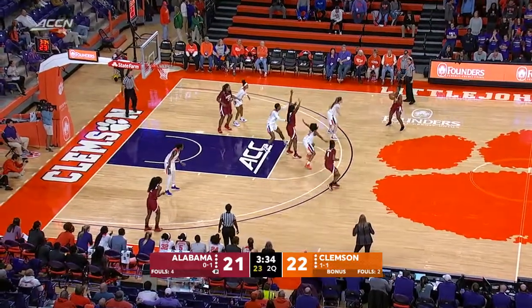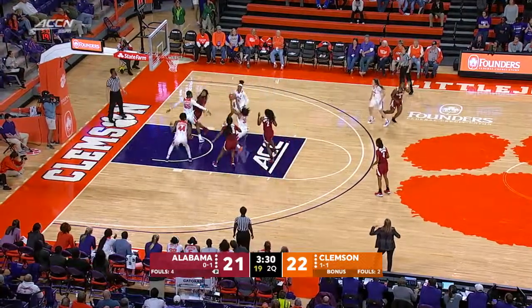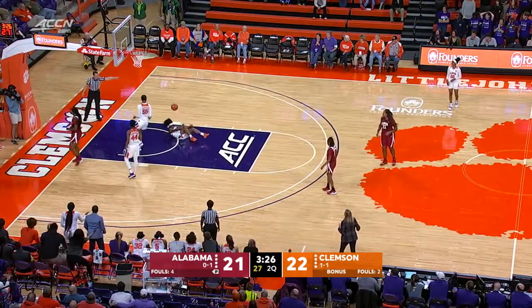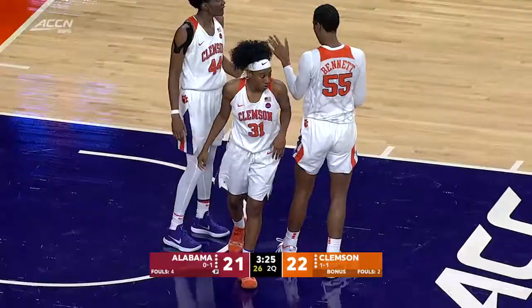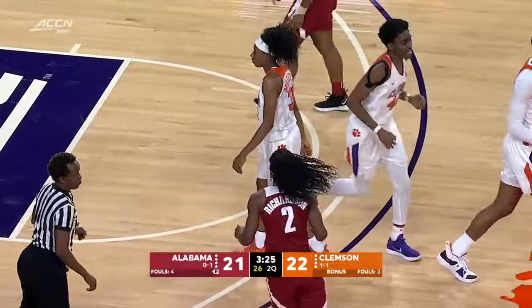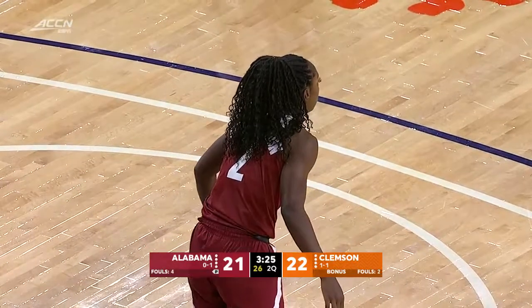Stayed with it. Lewis, who has been quiet tonight, tries to feed it inside and knocked away. And then knocked away by Alabama, and out of bounds it goes. Meertens is trying to get her mitts on it, but couldn't quite come up with it. She actually had it, and then she was double teamed. You got to pivot and protect and not panic when you get trapped like that.